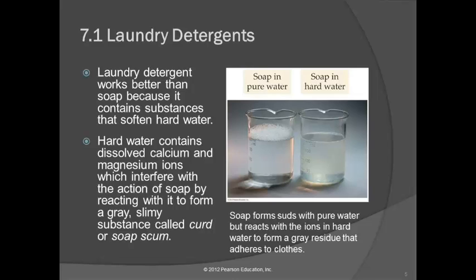This illustration here is showing us when you mix soap with pure water, it forms suds and dissolves nicely and works really well. But if you put soap in hard water, it doesn't get very sudsy. It doesn't seem to be very soapy. You see it's kind of grayish.